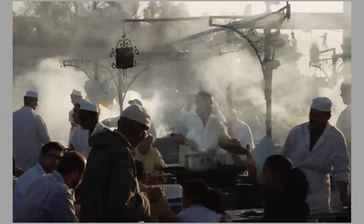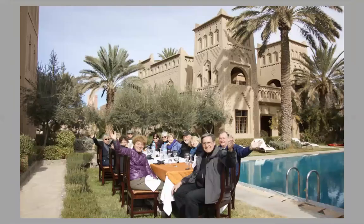In the square in Marrakesh, in the afternoons, they set up food courts. So the sun going through all the smoke from the hibachis makes for some incredible lighting situations. And I can almost smell the food cooking there also.